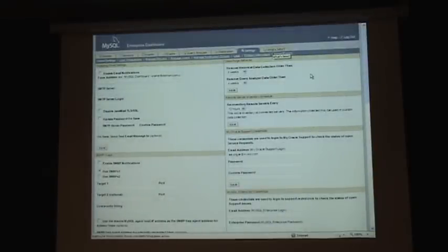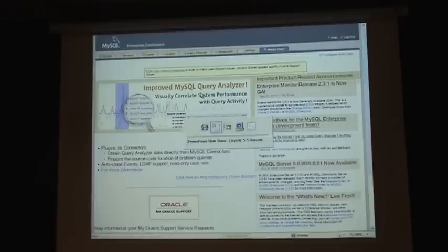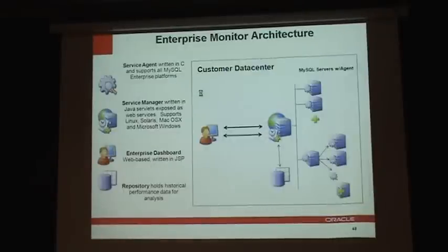And then things like What's New. What's New shows what's been released. You'll be able to enter your support credentials and log directly into the support database and see if there's a ticket. So that's the Enterprise Monitor.